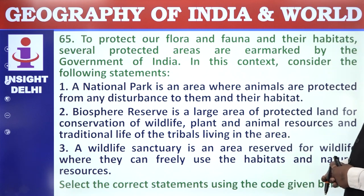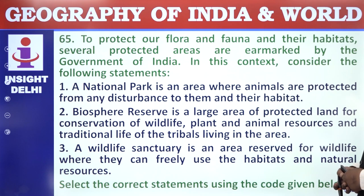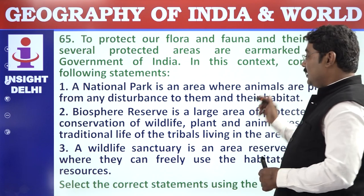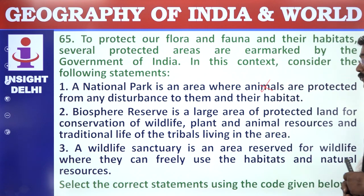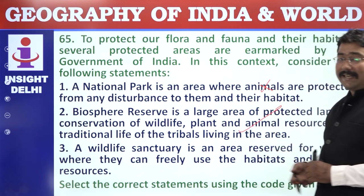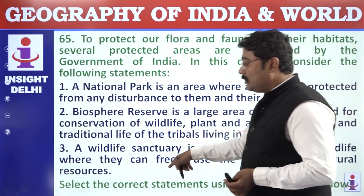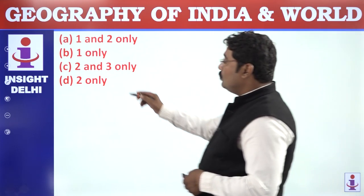To protect our flora and fauna and their habitat, several protected areas are earmarked by the government of India. In this context, consider the following statements. National park is an area where animals are protected from any disturbance to them and their habitat. It's wrong. Biosphere reserve is a large area of protected land for conservation of wildlife, plant and animal resources, and traditional life of the tribals. Yes, it's right. Wildlife sanctuary is an area reserved for wildlife where they can freely use the habitat and natural resources. No. Actually, the definition has been just opposite. National park will be 3 and wildlife sanctuary will be 2. So the answer will be only 2, that is D.